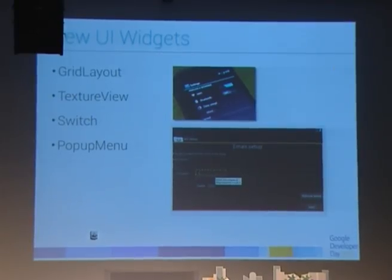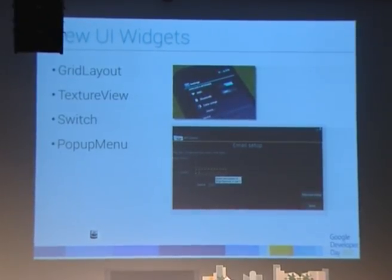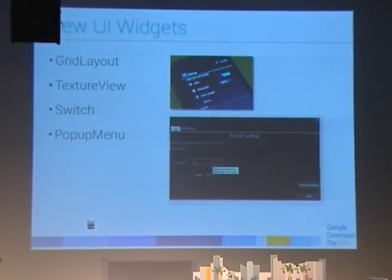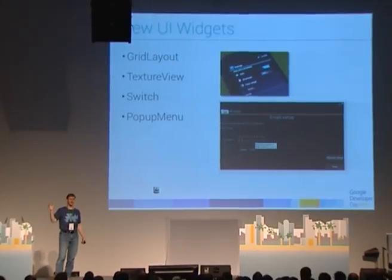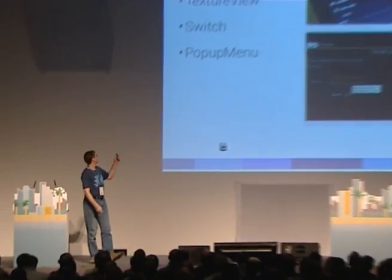We've got some new UI widgets to make your layouts more responsive, shallower, more efficient. The grid layout is a better replacement for the table layout, and certainly better than, how many of you ever did linear layout inside of linear layout? Yeah, you shouldn't have to do that anymore. If it felt wrong, it probably was wrong, and the grid layout should be an improvement over that.